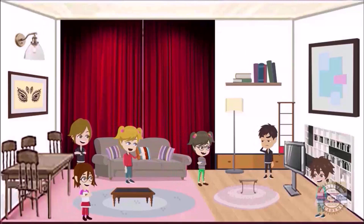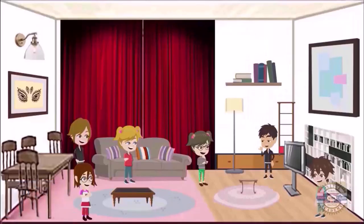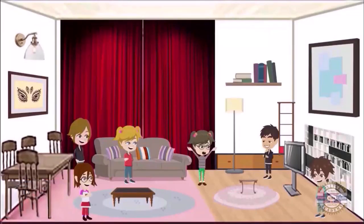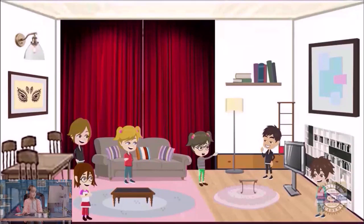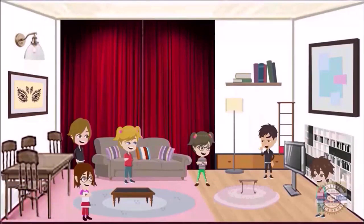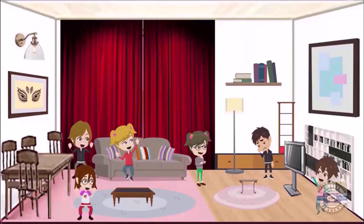There. That, over there, between the TV set and the wall. Ben, there is a TV set over there. Yes, and there is a wall. Yes, Ben. Super. There is a lamp. Look, Ben. There is a lamp. And there is Ben between the wall and the lamp. Great, Holly.